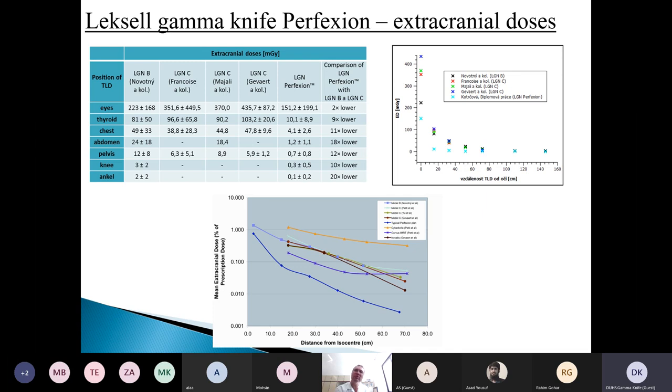We actually did treat 3 pregnant women with malignant disease, where waiting for baby delivery would be risky. So it's even safe for the fetus to treat pregnant women. It's not standard, but if it's necessary to do, it can be done and it is safe. And the new system, as you can see from the Perfection generation, improved the dose to the patient by a factor of 10 or so.